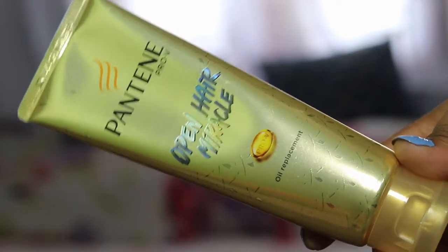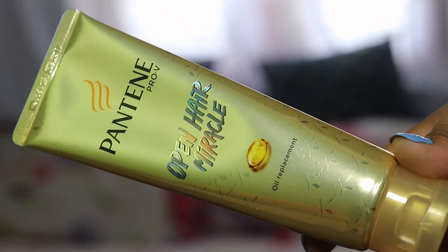And the second last product I have is the Pantene Pro-V Open Hair Miracle Oil Replacement. Now this is a really miracle product. You can use it in so many different ways. Everything about the product, all the instructions, how to use it, is written on the back of the packaging. You can take a look. It is an oil replacement. You can use it before shampoo, like a serum, like a conditioner, like a heat protectant.